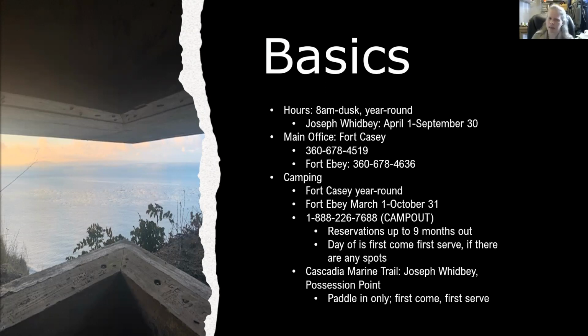So it's a lot easier. We can't make reservations here in the parks. So that's the best route if anybody's looking. If they're looking for night of, if we have spots, it's first come, first serve. So it's whoever parks in that spot and gets their reservation and payment in is the one who gets it.